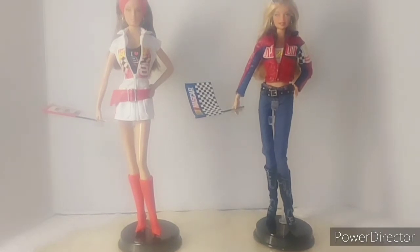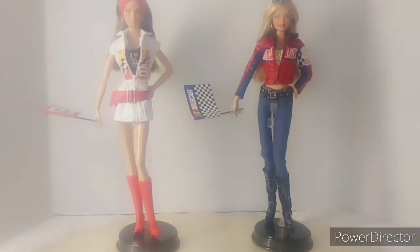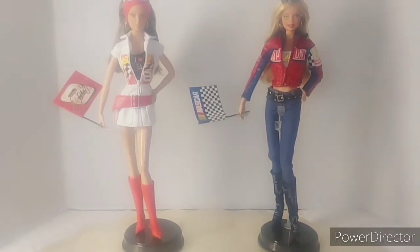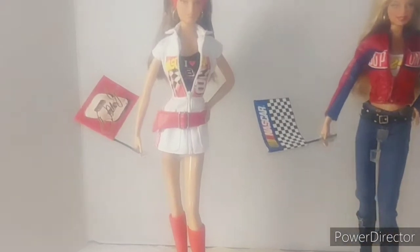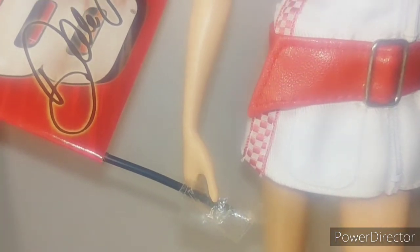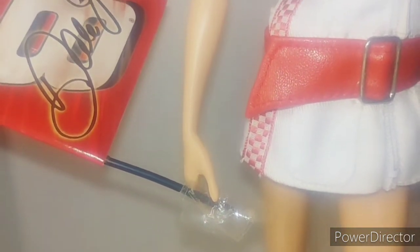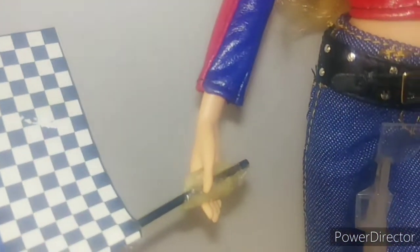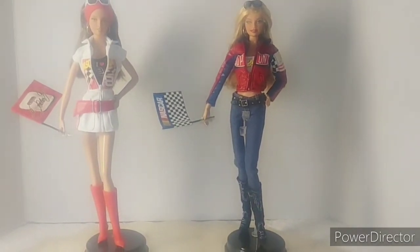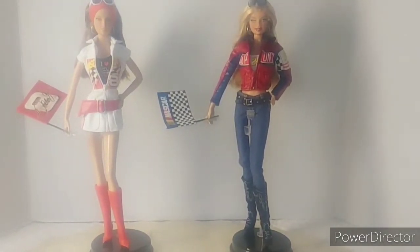So here they are, both out of the box. And the flags that they're each holding are made out of paper, but I think I cut off the elastic that attaches the stick to the hand, so I just rolled up the tape. And the same thing over here. But these dolls, in my opinion, just came out really, really pretty. Now I'm going to show you the extras that these dolls come with.